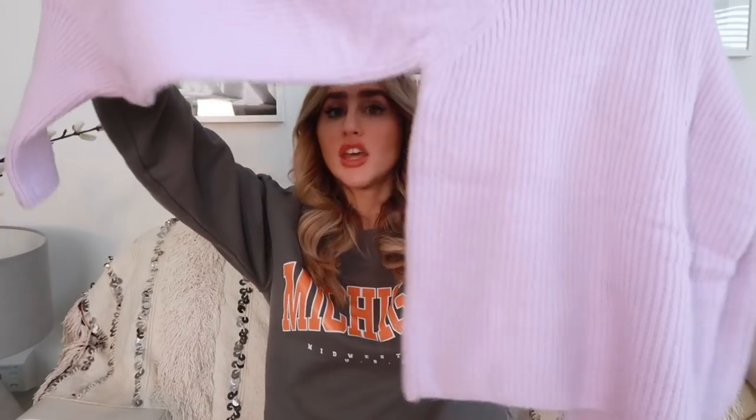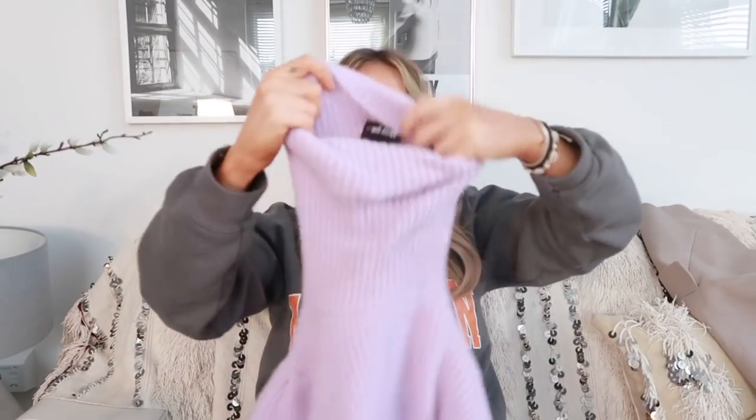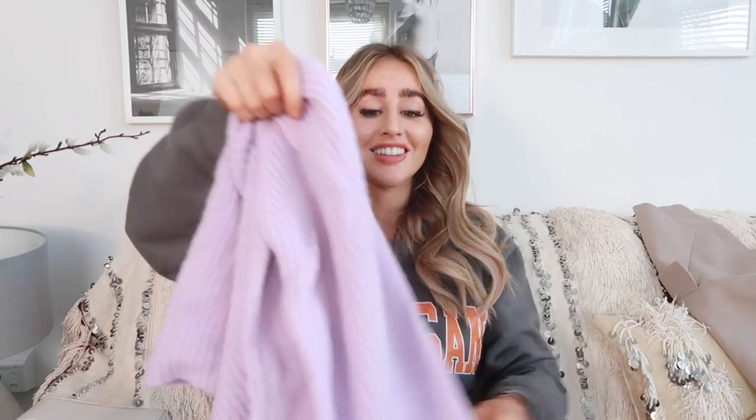I've got a few lilac things to show you, a couple things. I'm not sure exactly what I'm gonna keep and what I'm gonna send back. But this is from Nasty Gal. It's this really nice roll neck. I like the fact that you can wear it up a little bit more and then you can really roll it down. But what I love most about it is the sleeves.